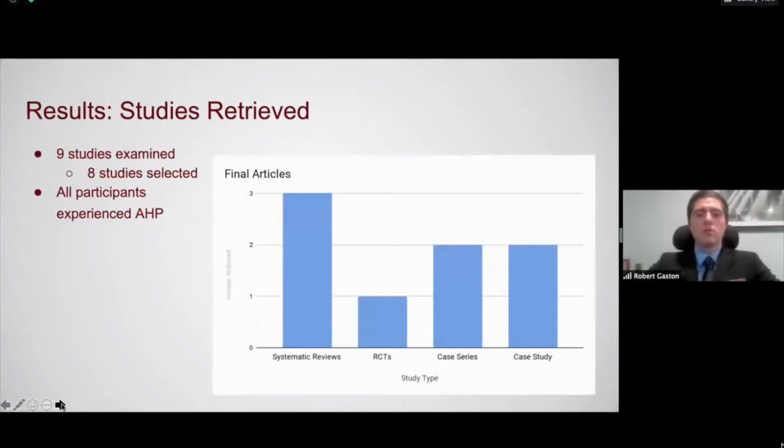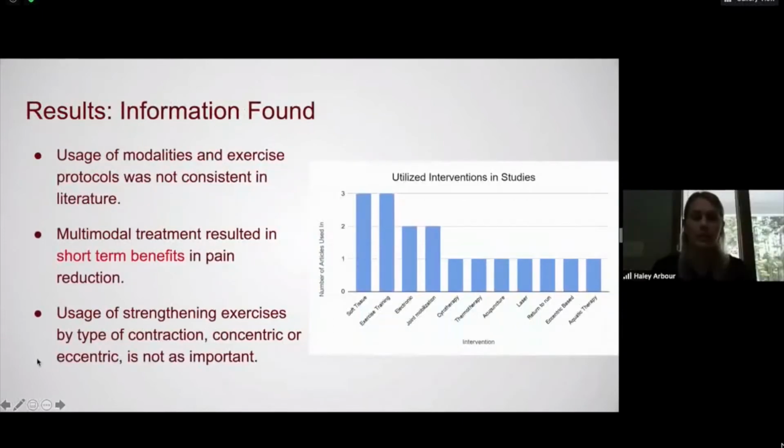3 of the included studies were systematic reviews, 1 was an RCT, 2 were case studies, and 2 were case series. It is important to note that some of the systematic reviews were based on lower quality studies. Articles included anterior hip pain, iliopsoas tendinopathy, adductor tendinopathy, and athletic pubalgia as their primary diagnoses. The topics of these studies were largely focused on the multimodal aspect of treatment, with the dosage of modalities being unclear in several. Only one study had a strong focus on eccentric-based exercise, although all included eccentric exercise in some form.